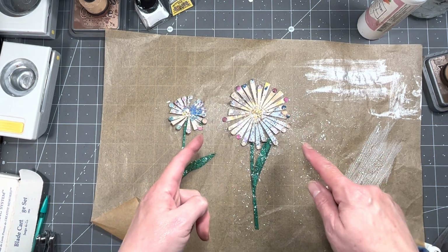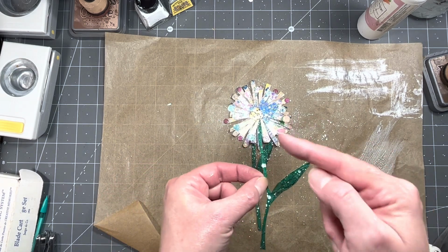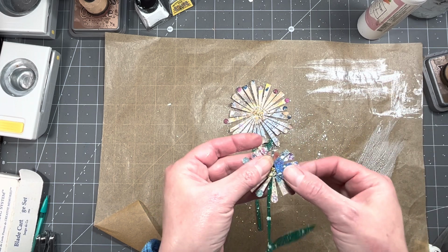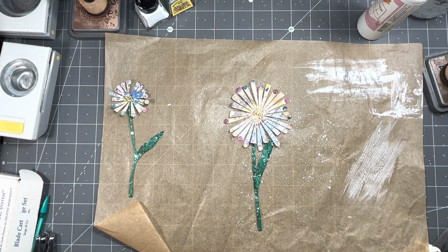And later, after it dries, I'll probably see how these petals are up and down and all that. You just kind of do this sort of thing to them and they'll stick out. That's if you want them to. If you don't want them to, don't bother, and then it's nice and flat to go in your journal or whatever.